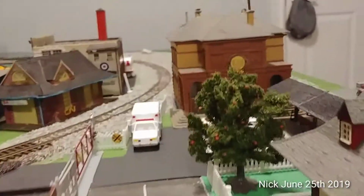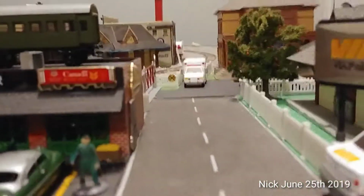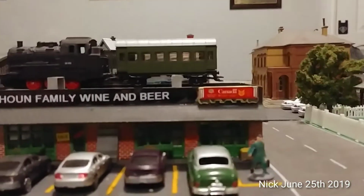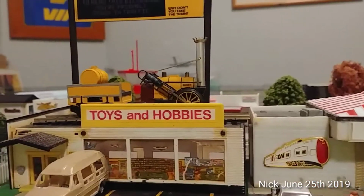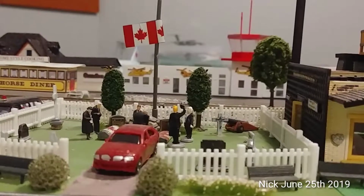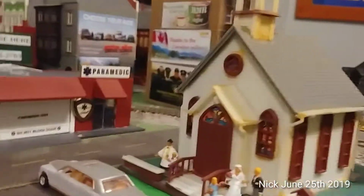If we go down this road a little bit here, we got the RCMP detachment, coming back here to Church Street. We got the Calhoun Family Wine and Beer Store. Beside that is the KFC and the hobby shop. Just down the street there is the town's small little military cemetery, sitting beside the church.